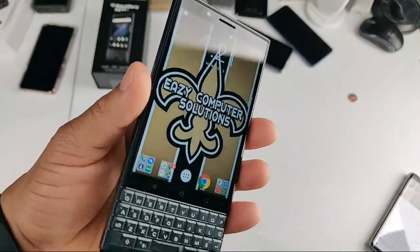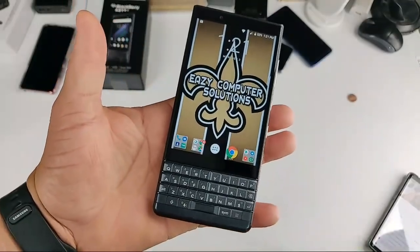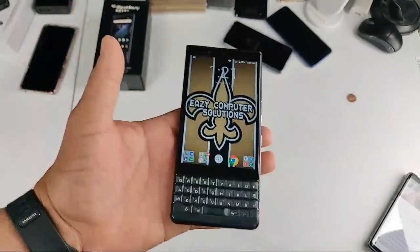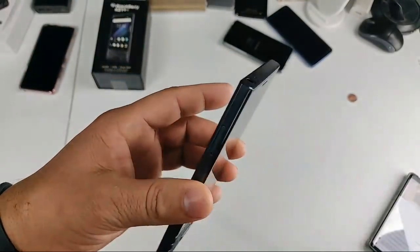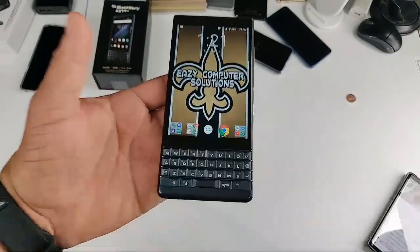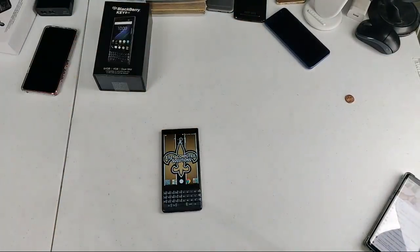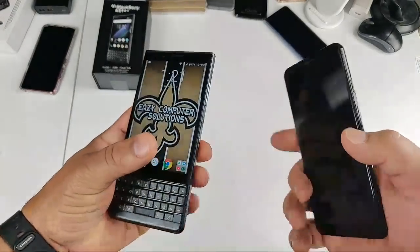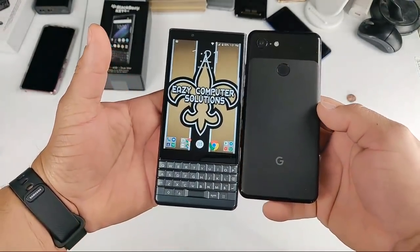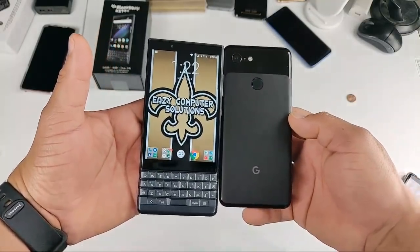One of the things that's so unique about this phone is that when you pull it out, it reminds you of a BlackBerry. It is a BlackBerry. It brings back memories. Let's talk about the size. I'm going to bring out the Google Pixel, because in the last video I did, I said that the Google Pixel size was the same as the Key2. So here's the Google Pixel, and yeah, the Key2 is bigger than the Google Pixel, as you can see.